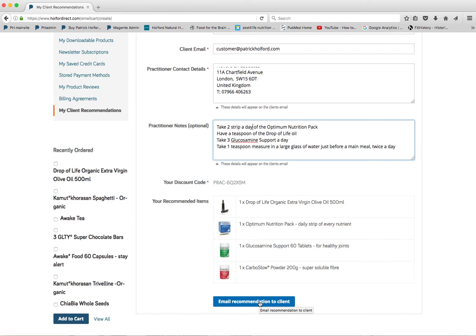So now all you need to do is to email the recommendation to your client. It's as simple as that, and you've done the job. It's really very, very straightforward.